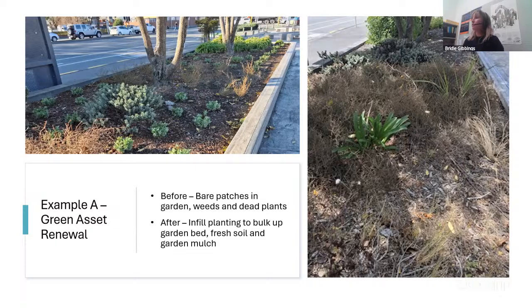Then onto the left-hand side, that's when the staff have come through. They've removed all that dead, dying, diseased plant material. They've replaced some of that soil with fresh soil. They've implanted more appropriate plants, I would say, in this instance, and they've come through and mulched it. And the next one is an example of a playground renewal.